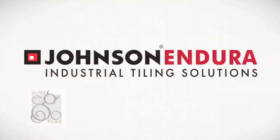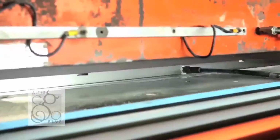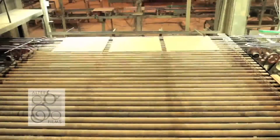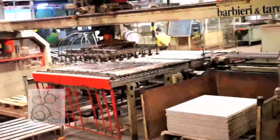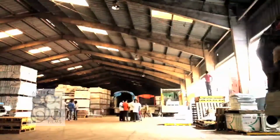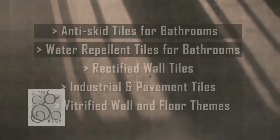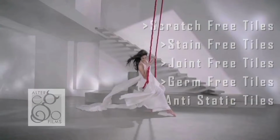Presenting Johnson Endura. From H&R Johnson India, a division of Prism Cement Limited. H&R Johnson India, better known as Johnson, is India's leading tile manufacturer with over 5 decades of experience and a slew of industry firsts to its credit. H&R Johnson India today enjoys the distinction of being the only company in India to offer comprehensive home lifestyle solutions.